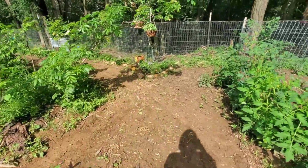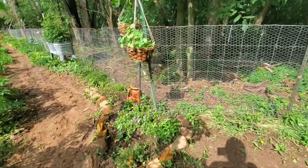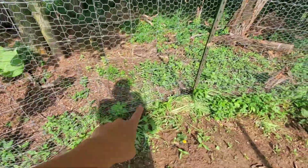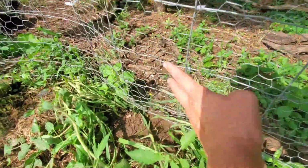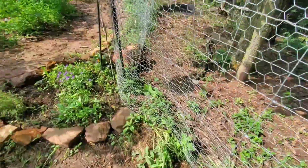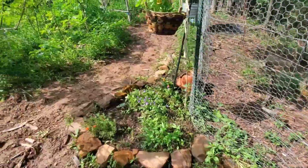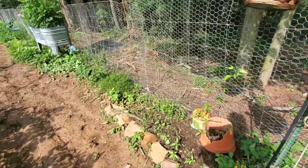Don't want those. But let's see what's down here. I'm just going to throw my weeds over. Look at, see, this is, get my shadow out of the way. Little darn bunny is coming in through there. Bad bunny. I'm going to have to put a rock there, I think. That's fine. My mom gave me her little fairy houses.